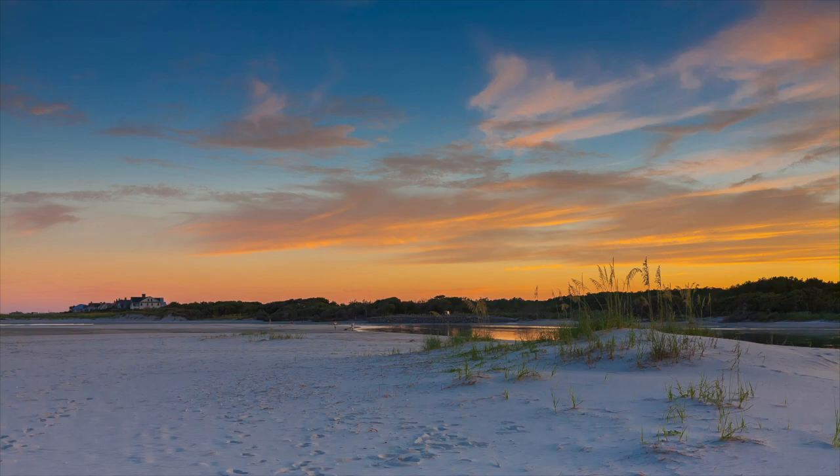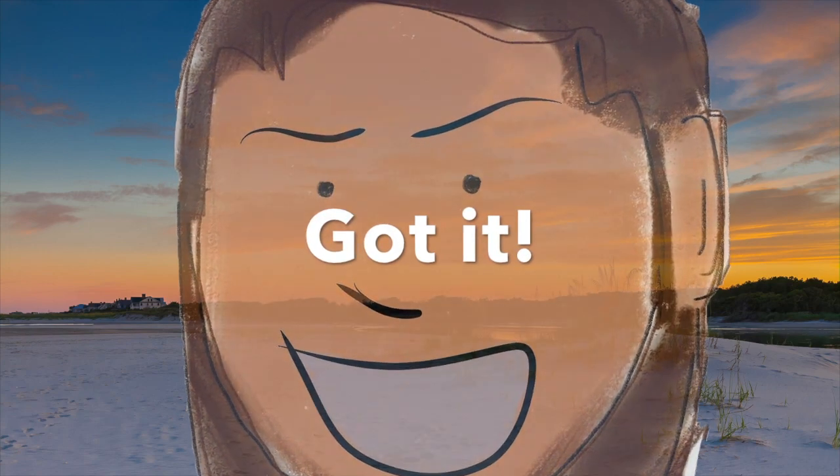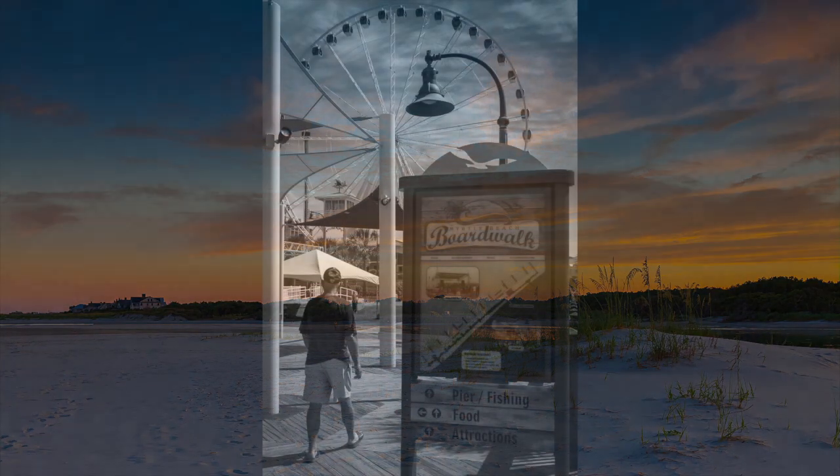Remember that I said I used ISO 400? Here I would have liked to bump down to base ISO, but I'm not sure I could have handheld it if I did. Pick 4.